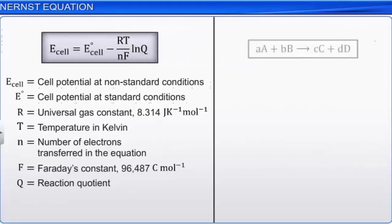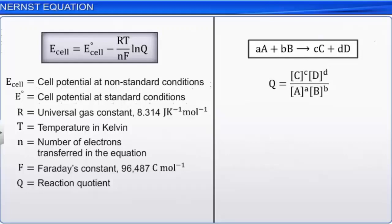To calculate Q, the products are put in the numerator and the reactants are in the denominator. Raise each species to a power equal to its coefficient in the balanced equation. Molarities are used for concentrations, as indicated by the square brackets. Remember that concentrations of pure solids and liquids are taken as unity. By converting the natural logarithm into base 10 log and substituting the values of R, F and T equal to 298, the equation can be reduced as shown here.